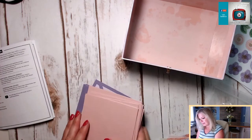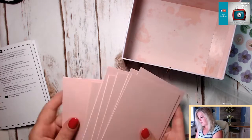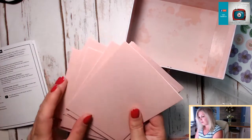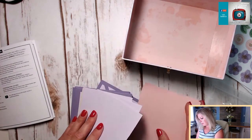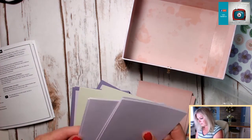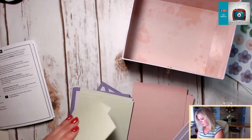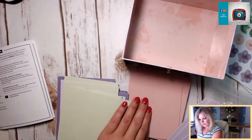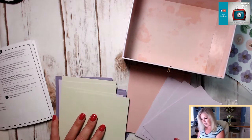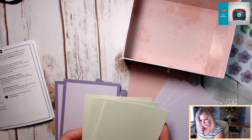And then we've got 16 card bases for the card fronts. They're each different colors. They're white on the inside. They're already cut and scored for you, which we always love when they make it easy. So let's see, are there 4 different colors? Looks like we've got 3 different colors of envelopes. There's Blushing Bride, there's Highland Heather, and then this looks like Soft Sea Foam to me.